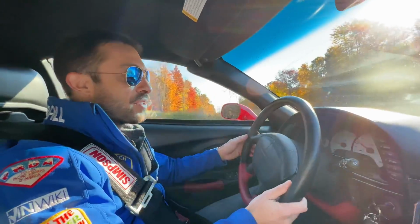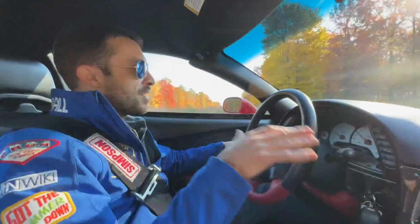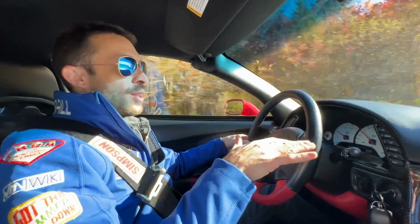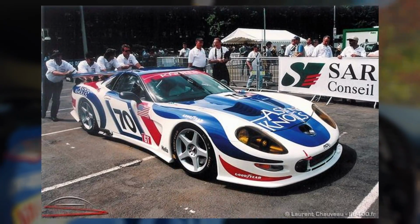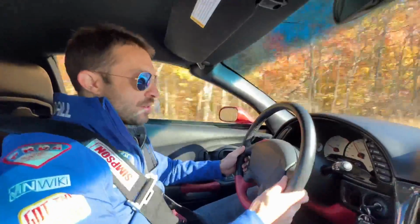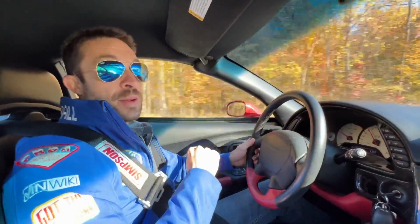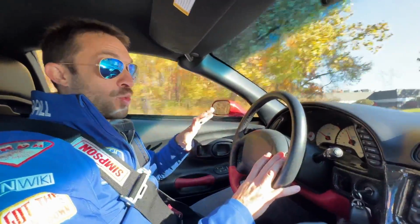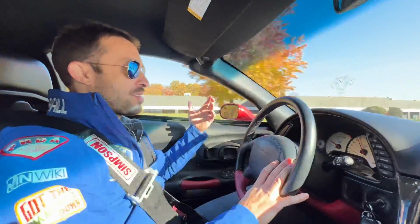They had a race team. They raced in ALMS and Le Mans, and this car was based on the Callaway C12R, which was built specifically to compete with and beat Porsche at Le Mans in the GT2 class. Now, they did not beat them in the race, but they did take pole position at Le Mans. So this car has racing provenance, and it shows it.